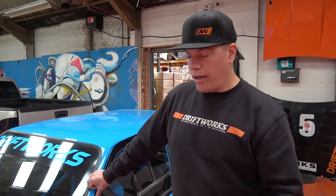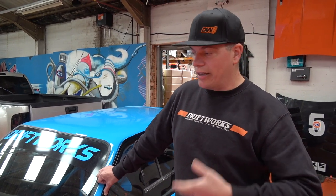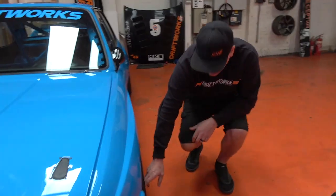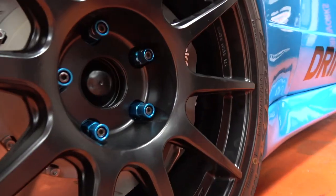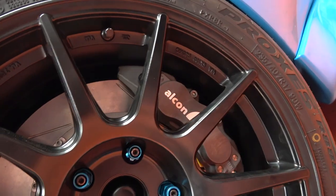Yeah, and the more black stuff I started putting on it, the more I liked it, and the more I thought it just balanced it out perfectly. So yeah, it's an equal opportunities vehicle. Absolutely. And don't forget, we've got our matching Work wheels, aluminium wheel nuts, and we're cool with using the aluminium ones on this. Behind the wheels are Alcon brakes, looking pretty sweet.